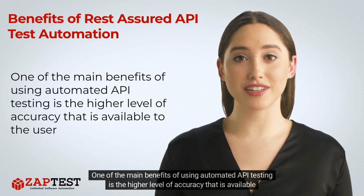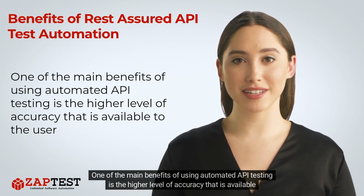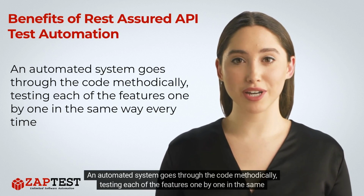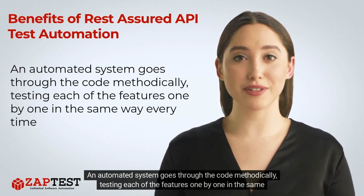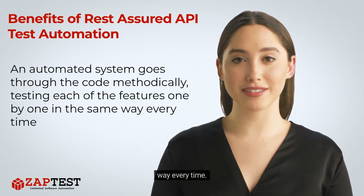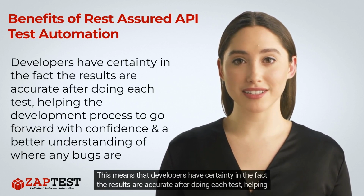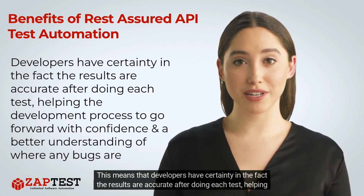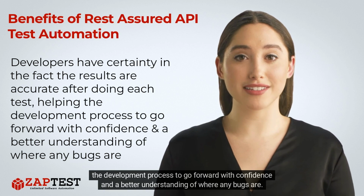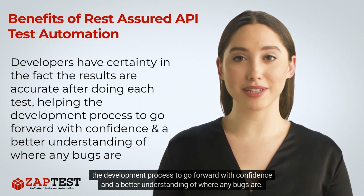One of the main benefits of using automated API testing is the higher level of accuracy that is available to the user. An automated system goes through the code methodically, testing each of the features one by one in the same way every time. This means that developers have certainty in the fact the results are accurate after doing each test, helping the development process to go forward with confidence and a better understanding of where any bugs are.